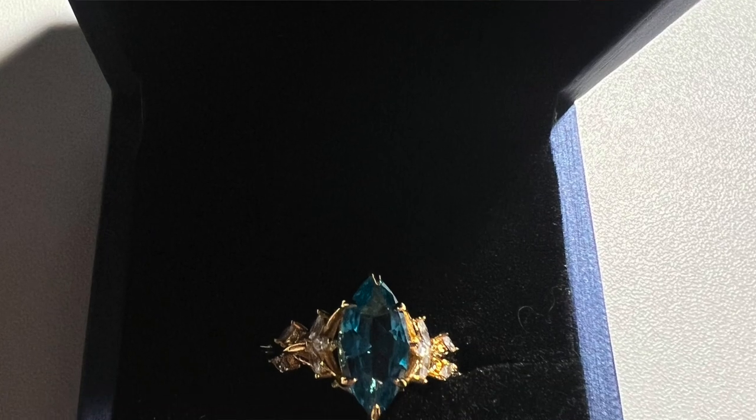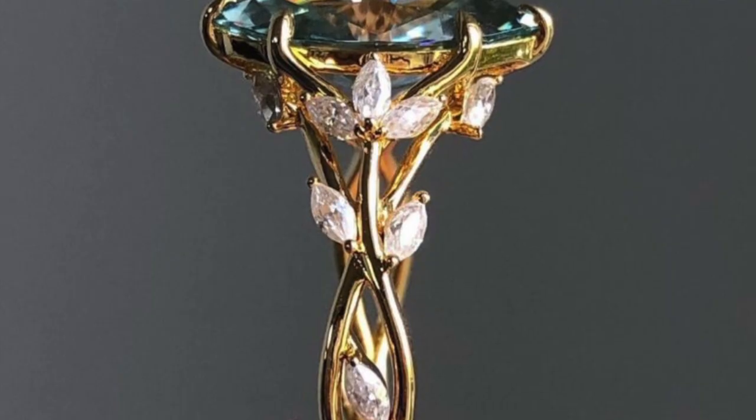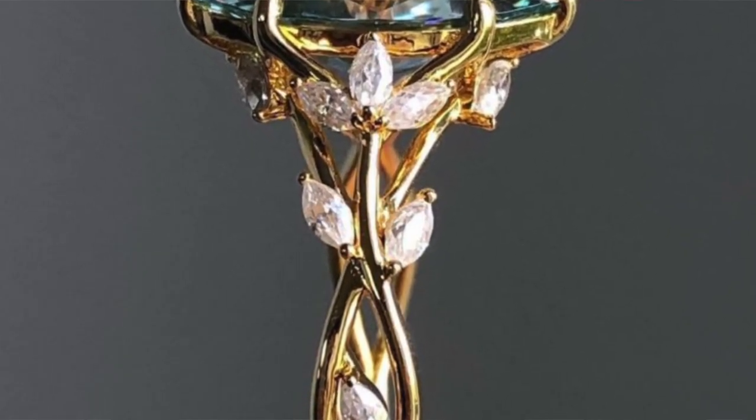But what I love most is that their products are nickel free. They come with a 1-year warranty and are guaranteed not to turn your finger green, like they claim. I love the intricate details and vintage look of this ring. I hope they could also make this in real gold in the future.